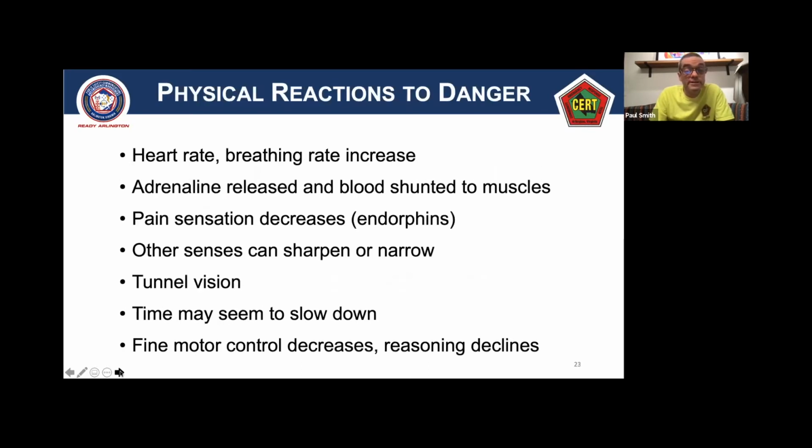Another thing that's helpful to know in advance is what could be going on in your brain and body under extreme stress. Often it doesn't give you the chance to do the things that you think you will. What's actually happening is your heart and breathing rates increase. I think everyone probably expects that. Adrenaline is released, blood is shunted to the muscles to help run or fight. Endorphins are often released, which reduce pain. Also, various senses can be either sharpened or blunted depending on what your brain decides it needs in the moment.